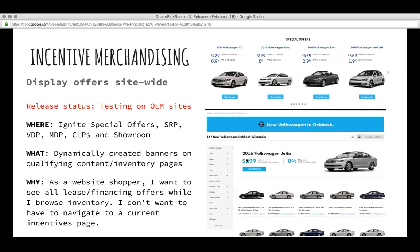The only problem is we're having some issues normalizing the data. Volkswagen sends us incentives for every vehicle. Some of it is based on region, and some of it is in different fields that they send through FTP. So we're working on that. Volkswagen's been really good with us trying to figure that out. But the idea is once we have the model that we can use for Volkswagen on these OEM sites, hopefully we can expand that out.